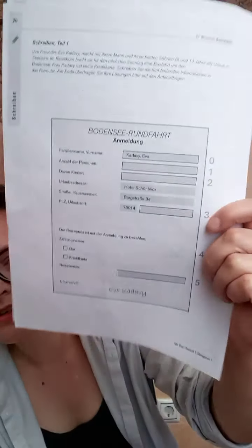In the first task, you need to fill in the form. Well, this looks like this one. It can be a different form. In this situation, you need to fill in the form for sightseeing or a tour around Bodensee. I think in English it's Lake Constance. Because of the beautiful Constance that's directly at Bodensee, or Lake Constance. And you need to fill in your information every time. It can be some different situation, so it's not necessarily that it will be the same.